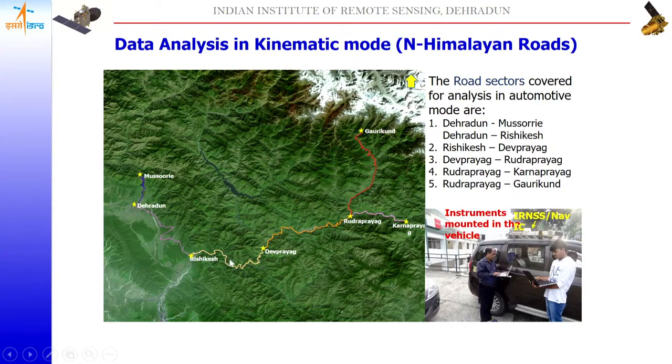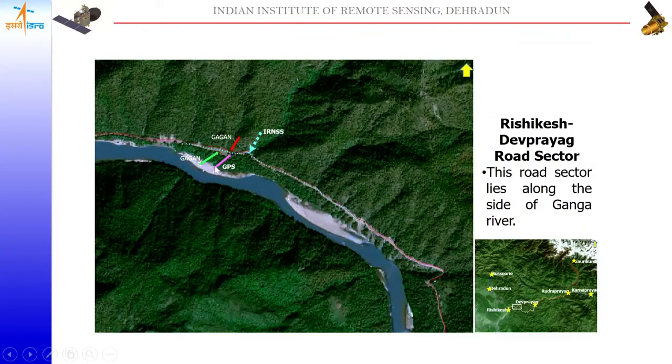Whereas in the case of Dehradun to Gaurikund, there were deep valleys and ridges while traveling. So both kinds of things, sharp turns and curves, were monitored over here, whereas deep valleys and ridges were monitored in this particular track. So we were able to find out, if you see here, this is the particular statistics or visualization of those signals.